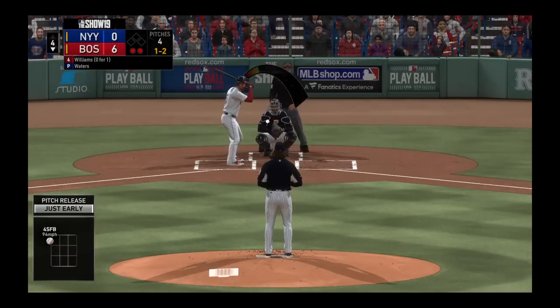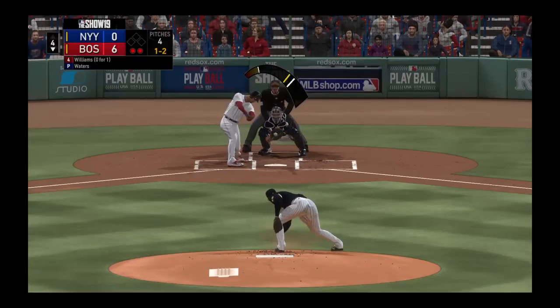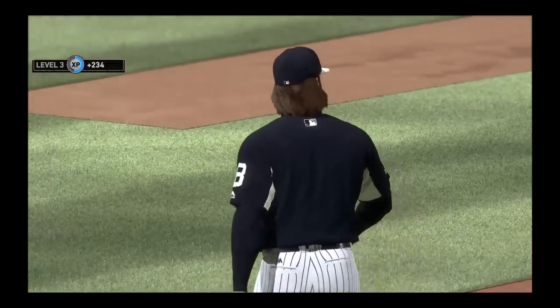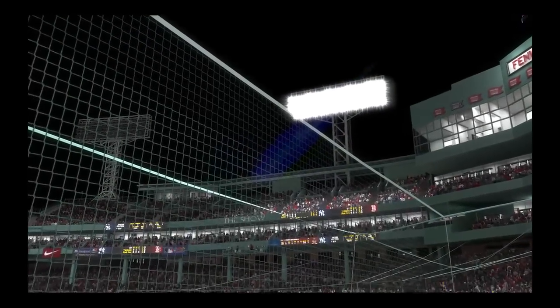It's 1-2. And he strikes him out here, so he's able to stop the bleeding a bit as this side is retired. So they score 4 times on 4 hits, no errors, and no one left. We played.